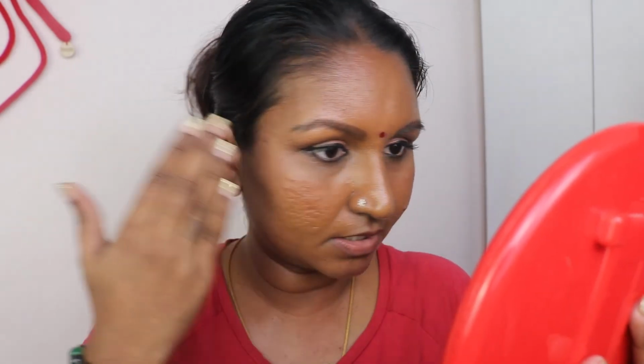I'm going to give it another try, because it's expensive. And then the blush is totally gone. The color was nice, the application was easy, but you can't see anything after 7 hours. I even took a nap, and it's totally not there. The highlighter also, nothing, it's no longer there.